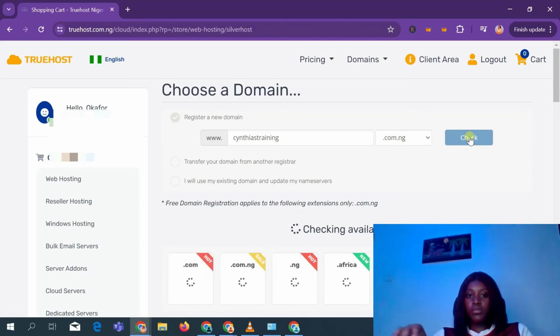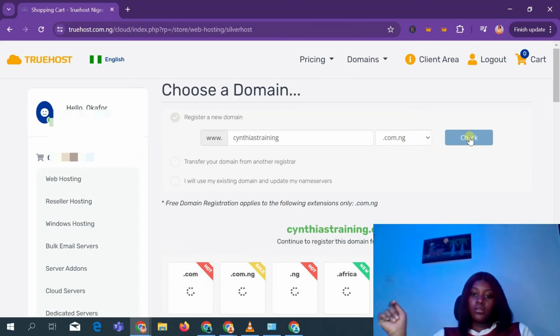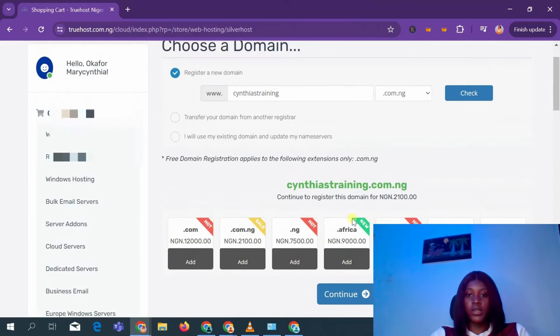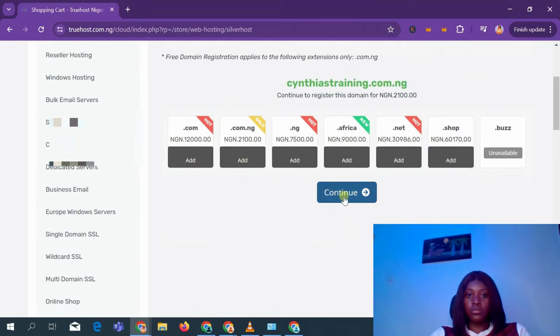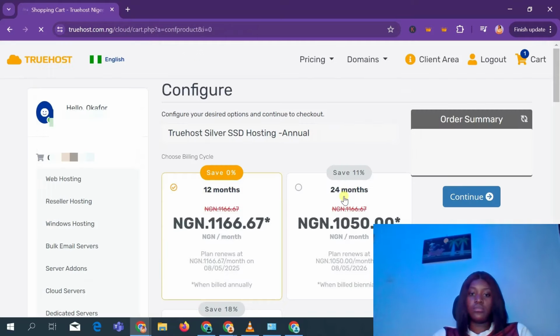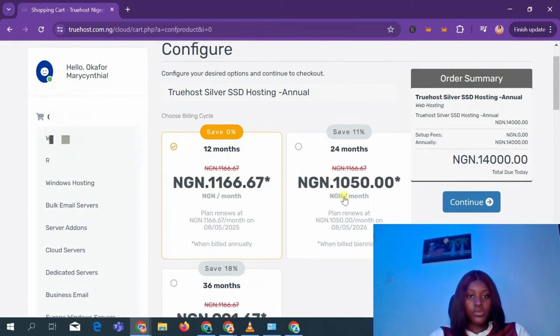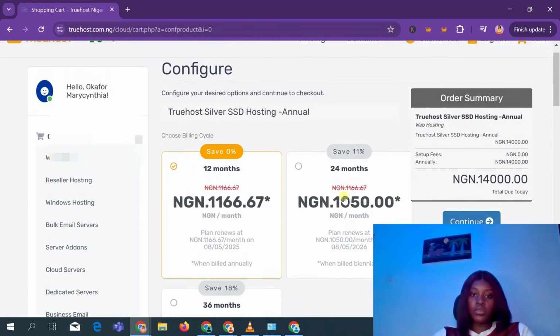I believe it's going to be available. Okay, so you can see Cynthia's training is available, right? So just click on continue. Click on continue. And you can see we're almost done. Very simple. So now this is what it looks like when you are buying annually, right?